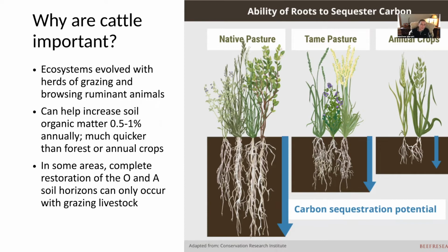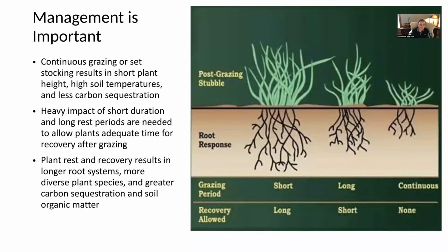farming practice? Well, these ecosystems evolved with herds of grazing and browsing ruminant animals. And so to remove them changes the entire dynamic of how the system is supposed to function. When animals, particularly cattle, are introduced, it can help increase soil organic matter up to 1% annually, which is much quicker than forest or annual crops can. And in some areas, complete restoration of the O and A horizon can only occur with grazing livestock. And so again, the management is important.